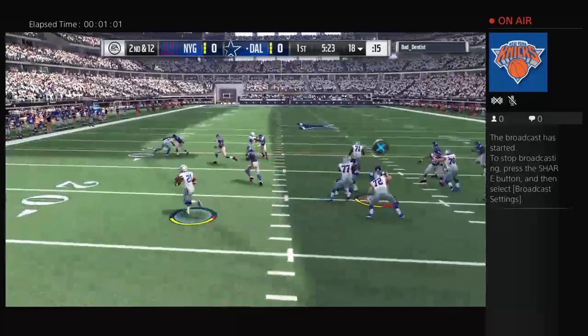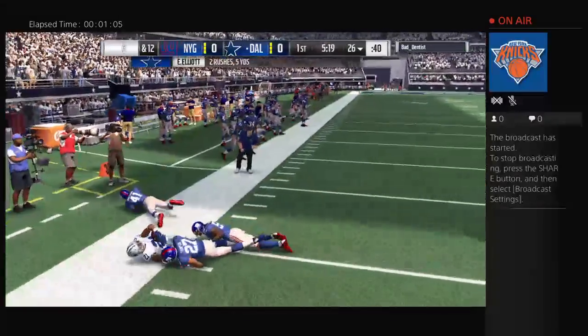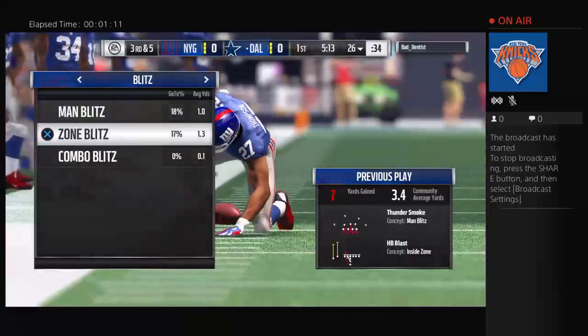They go to Elliott again. And he'll get this up over the 25 to the 26. And he's able to get more than half of what they needed. That brings up a 3rd and 5.